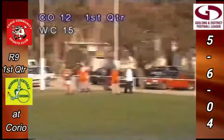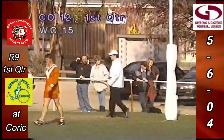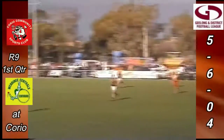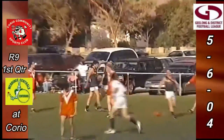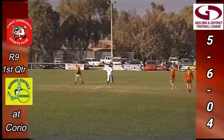Antonello comes in and has kicked it. The goal umpire says all clear. And it is John Antonello's first of the afternoon, the third for Werribee Centrals. They go to 3-3-21. They lead Corio 2 straight goals, 12. Victory Trophy's first quarter scoreboard, 20 minutes played.